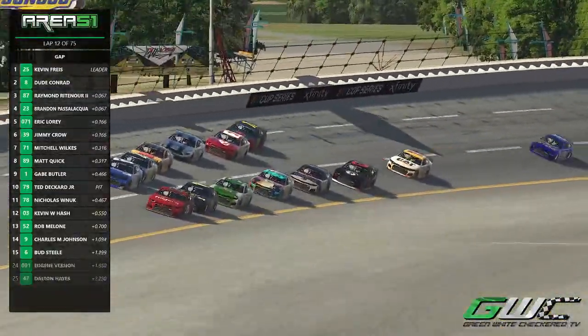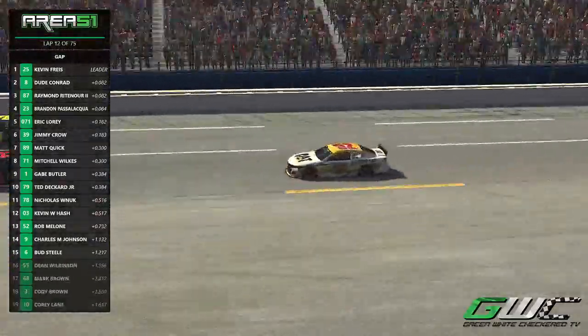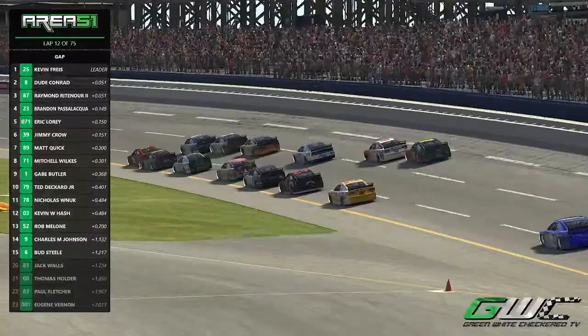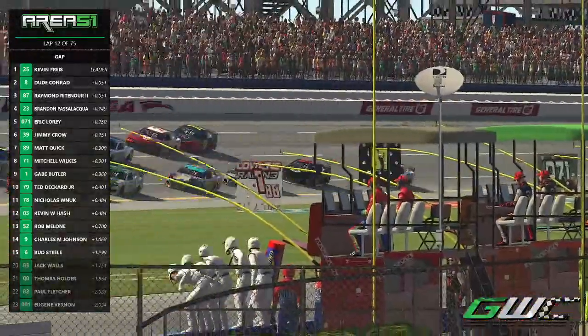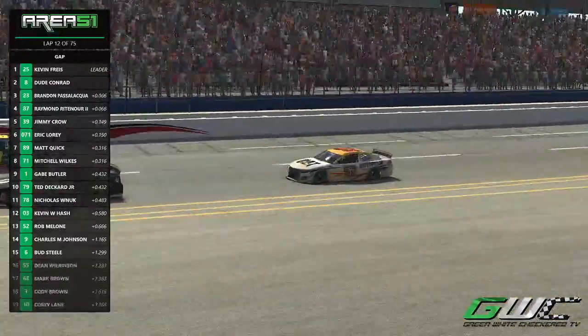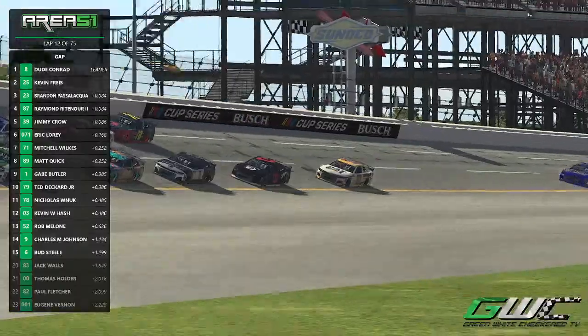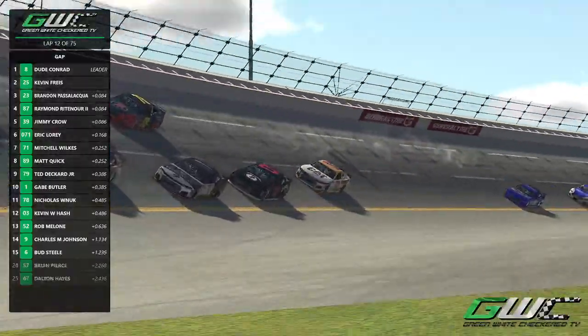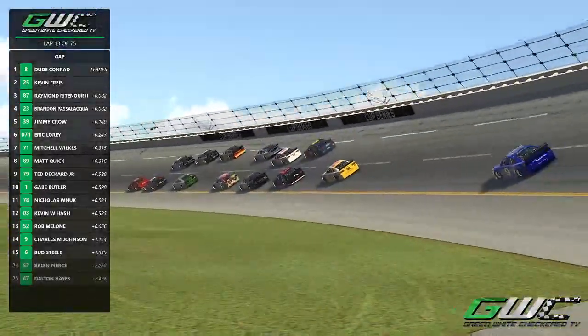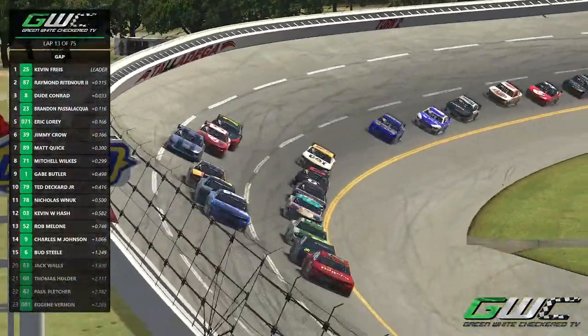And then I'm not sure if it's a new member, maybe to this series though, Rob Malone in the 52 Caterpillar car, right now running in the 13th position. Right now he's kind of just holding on to the back of this main draft here. To me, this is kind of the ideal spot you want to be, where you're still in that main lead draft, but not too far off where you feel like you need to push a little bit too hard to try to regroup here.